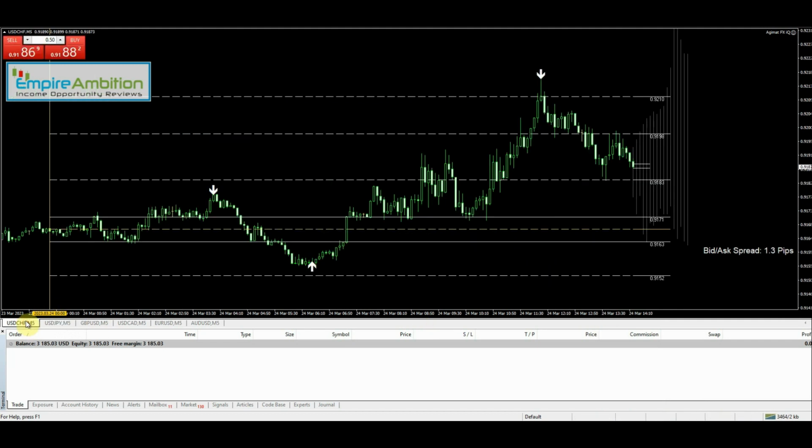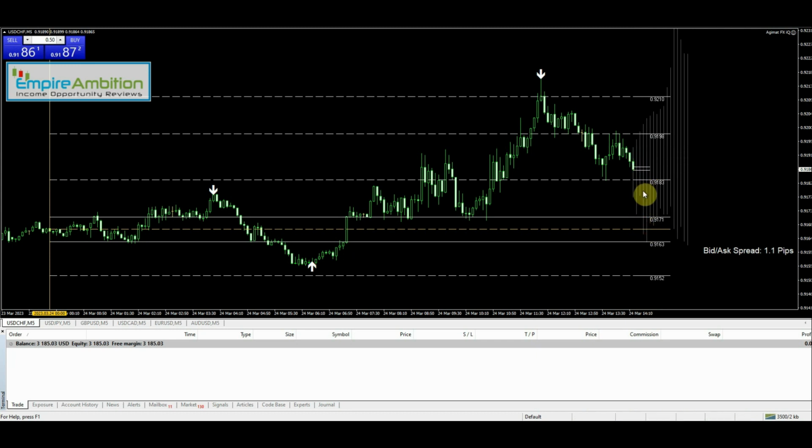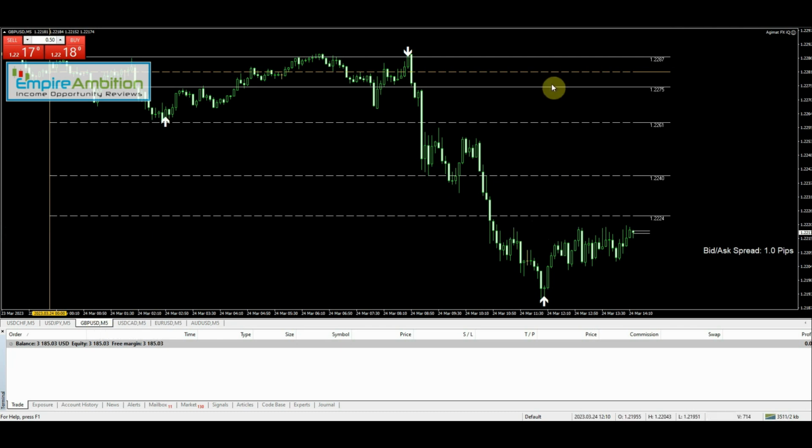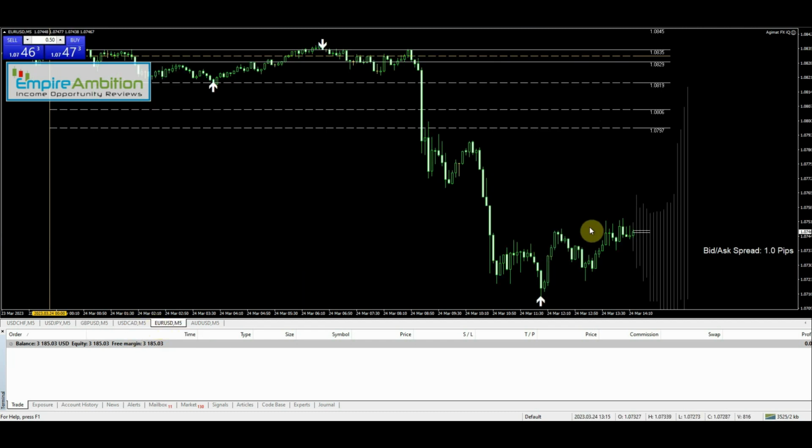But I'll quickly go through some of the other pairs here. We can see USD Swiss franc. If we get a sell signal here, definitely potential to go ahead and take this trade. Looking for a slight pullback to about this level. And then you can see the future predictor is pointing down here. GBP USD is outside of the grid, so won't be looking to take a trade on that until we get back in it. USD CAD, unfortunately, outside of the grid, and Euro USD also outside of the grid.